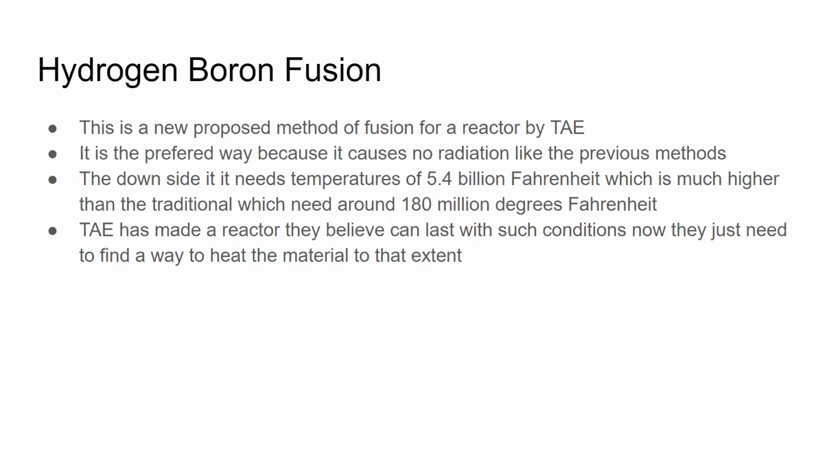And the downside is it needs 5.4 billion degrees Fahrenheit over the 180 million of the traditional ways of thinking about it. And TAE has made a reactor they believe can last these heats, but once again, it has never held a fusion reaction, so it's not for certain. And then we still need to find a way to actually get the material up to that heat inside the reactor.